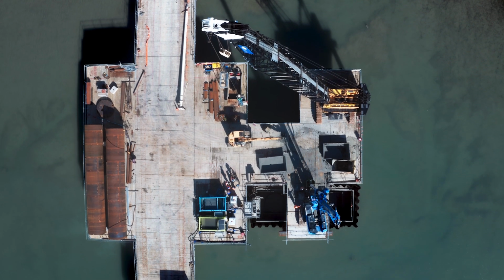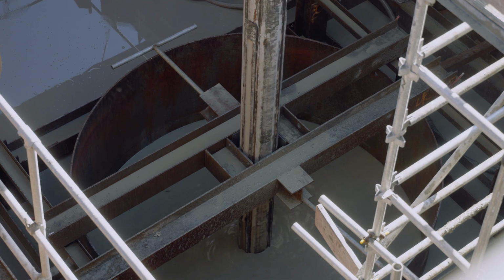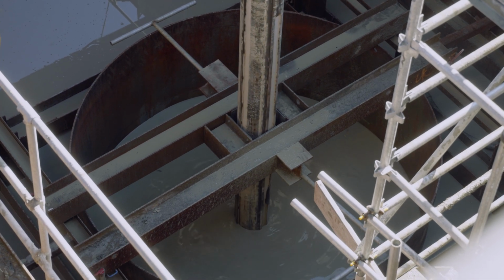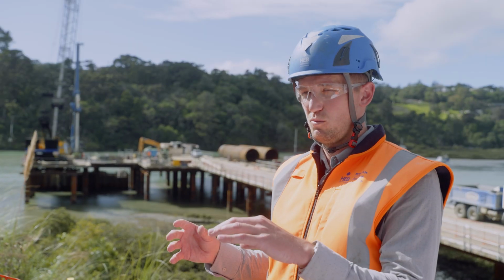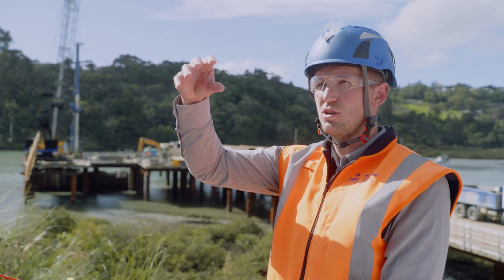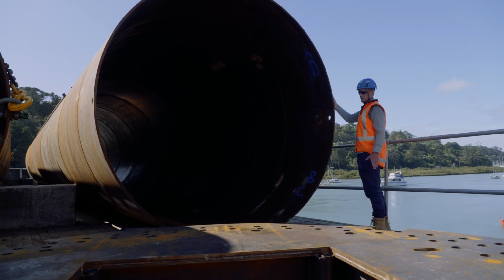We then install a couple of oversized casings to get us through that final little bit of soft material, and then the process is we open drill, so it's an open excavation down to the toe of the casing, and then we use 2 cranes to pitch a single casing of full length, and then that gets lowered into the toe of the pile.